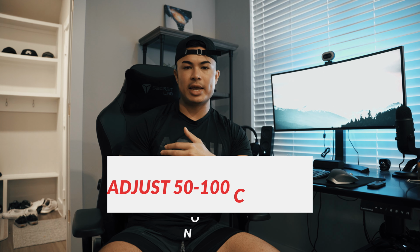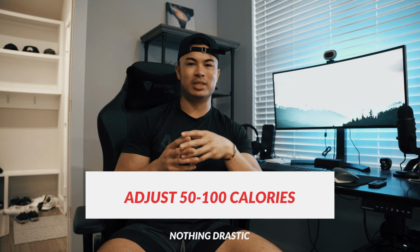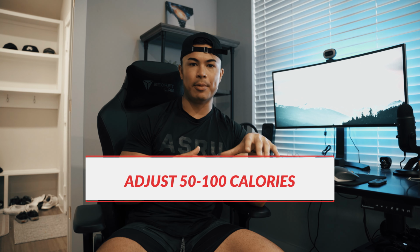So the adjustments you should make is I really like making adjustments between 50 to 100 calories. I don't think you need to make too far of jumps and drop 200 calories at a time. It's really gonna be all based off the data, okay? Meet you in the middle, 100 calories. Pull usually from carbs, okay?